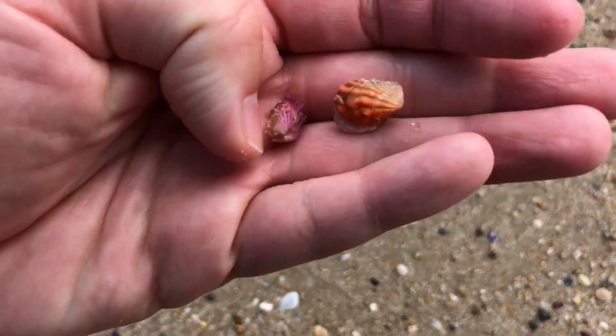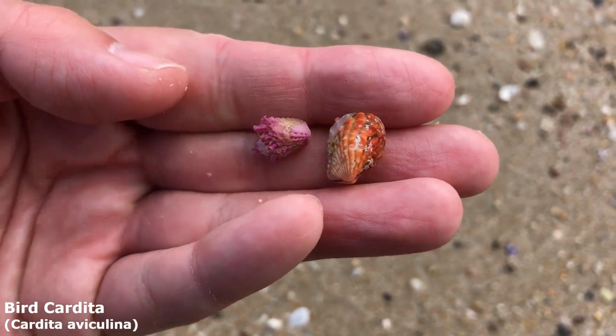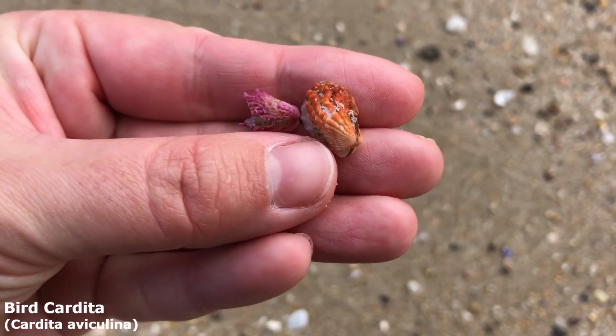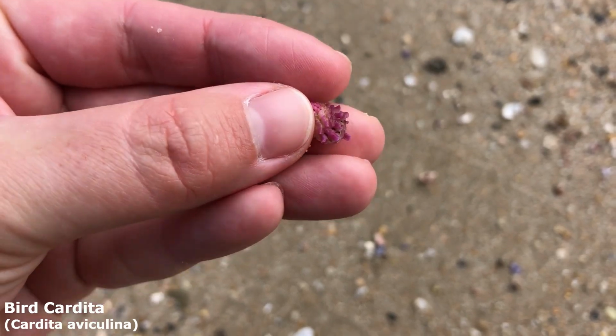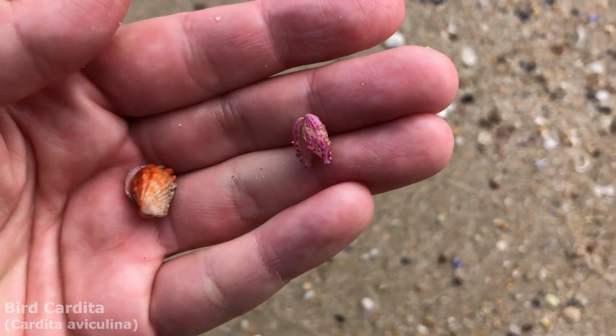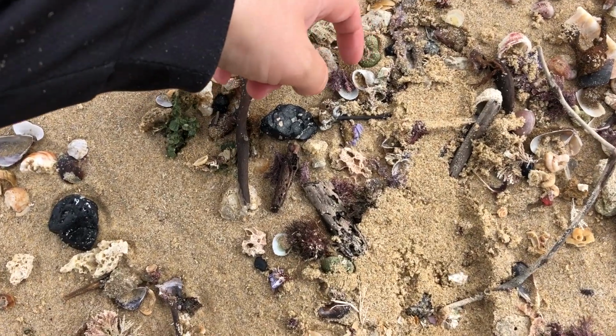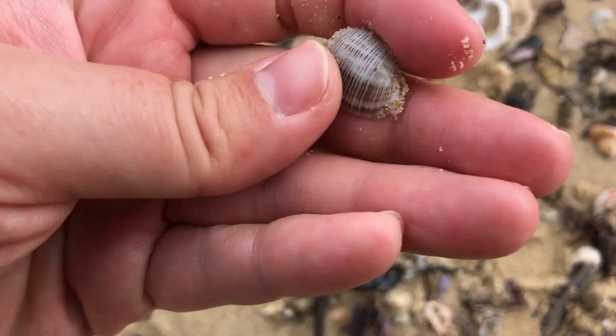It's instantly much warmer over here without that wind. Anyway, just wanted to pick up a few more bird cardita. That one is a lovely red one like before, and this one is one of the lesser seen pinky purple ones. It is very nice, especially with it being still joined like that. Just when I thought it was mostly broken stuff, I see this. Hello, just sticking out of the sand.